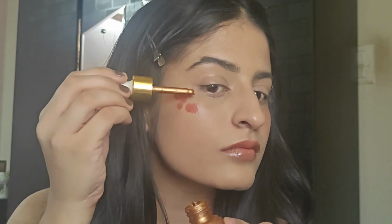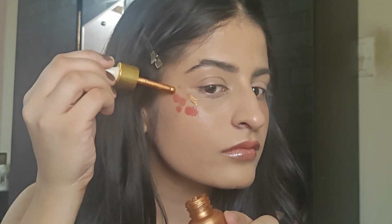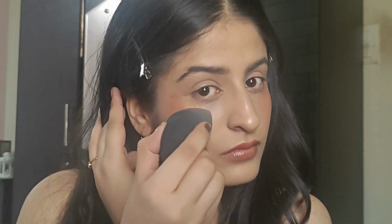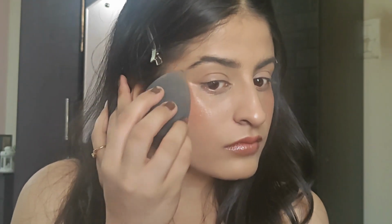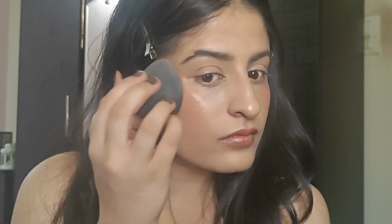This is me trying the sunset blush trend. I've already made a reel on my Instagram, so do check it out. I'm just blending both of the blush and the highlighter with a beauty blender. You can even use a brush, but this gives such a beautiful golden sunset finish.